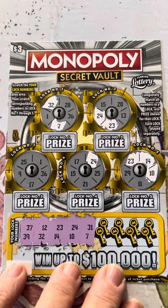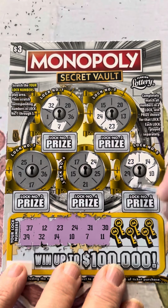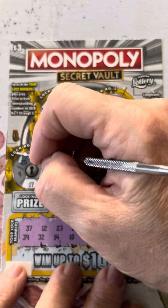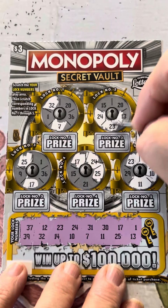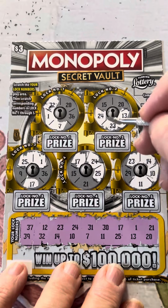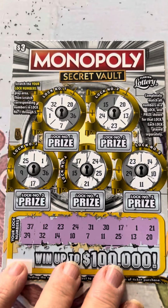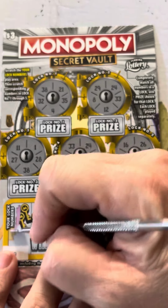31 and 7. 30 and 11. 17 and 25. 1 and 13. All right, 36, 15, 9, and 29. Nothing. All right, last ticket. Let's hope the phone battery holds out. Send the phone battery some juju. Let's do it. And hopefully this is a winner.